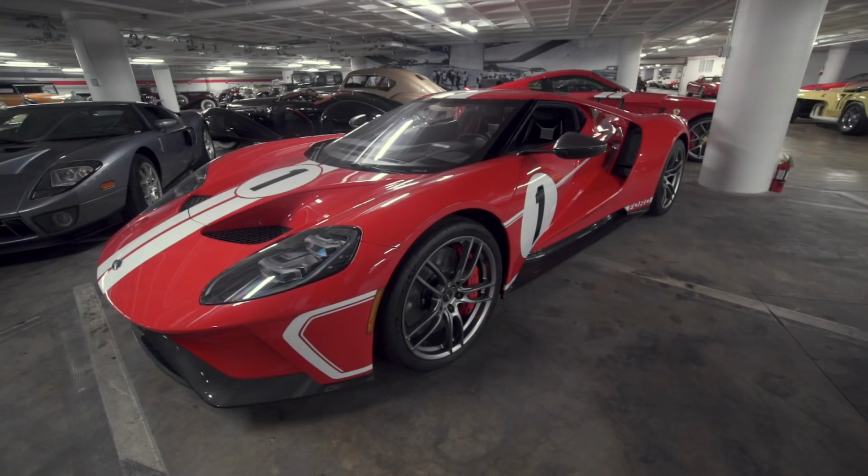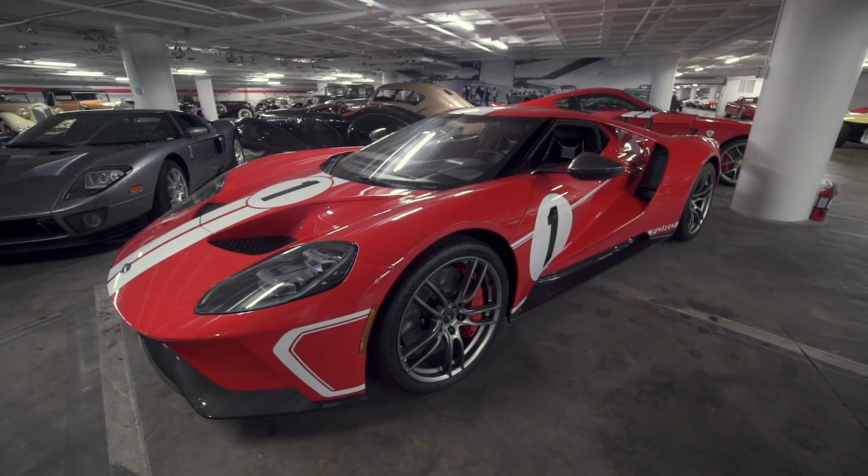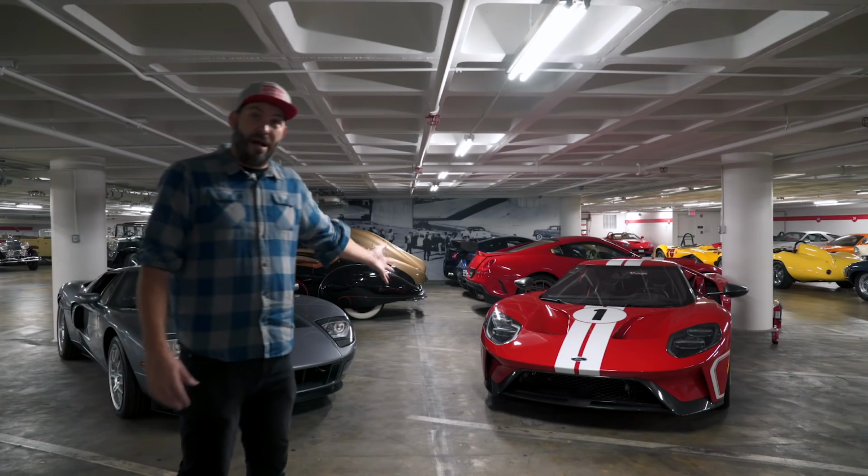Now let's talk about this car. Honestly, this is one of those cars where I commend Ford for what they've built. They built a car, they took it to Le Mans, they won, and they actually made a documentary about this car.